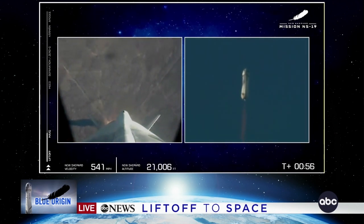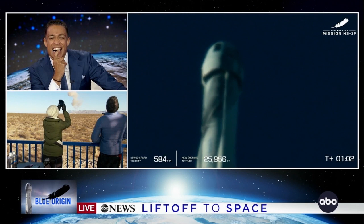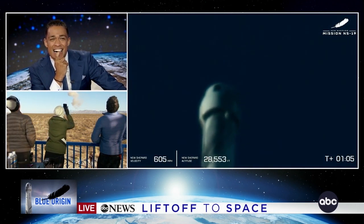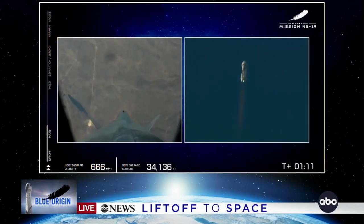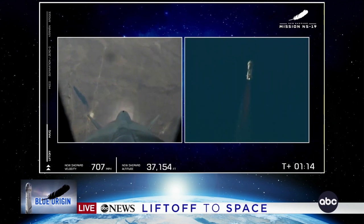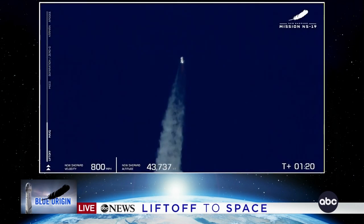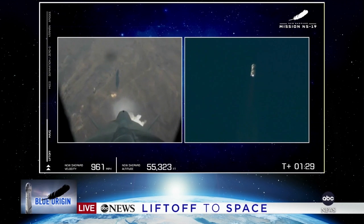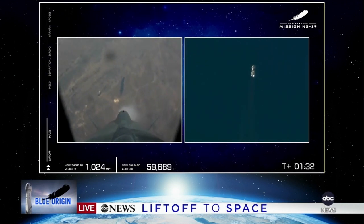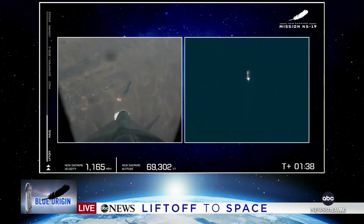Look at that. You're going to follow them all the way up. We punched through max Q. That is the point where the aerodynamic stress on the New Shepard booster is at its maximum. Our original 6 are getting the ride of their lives right now. Look at that beautiful BE-3 engine in action. I'm actually shaking.